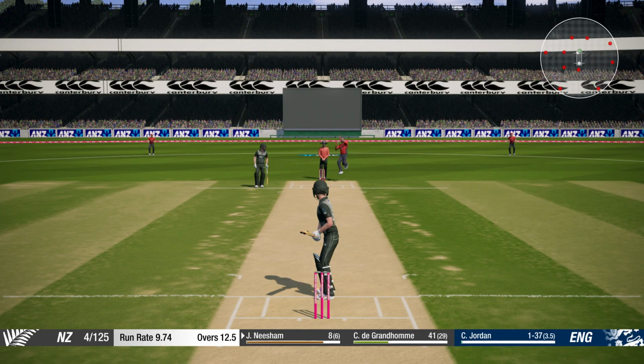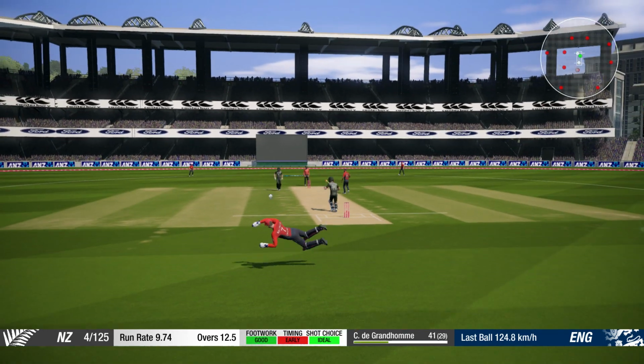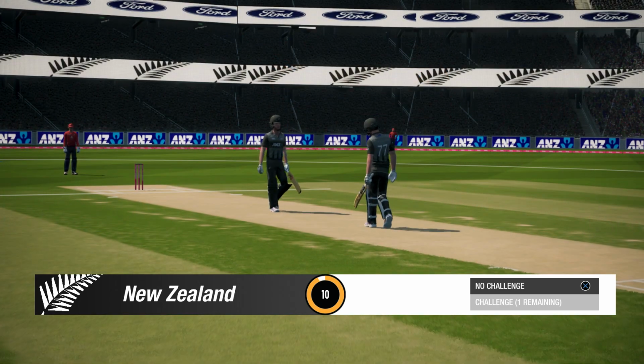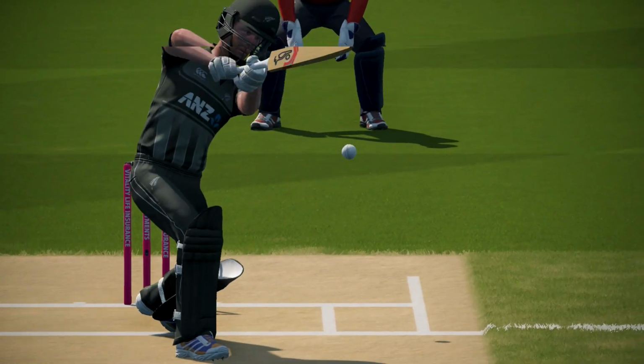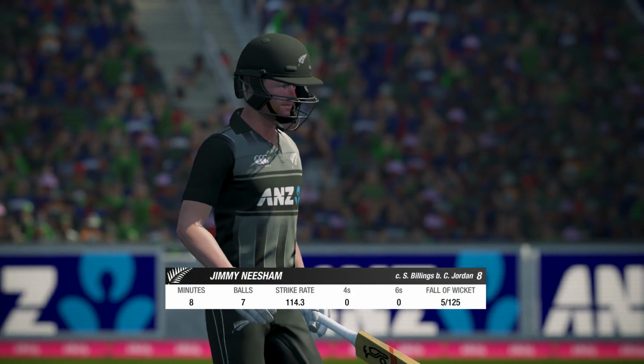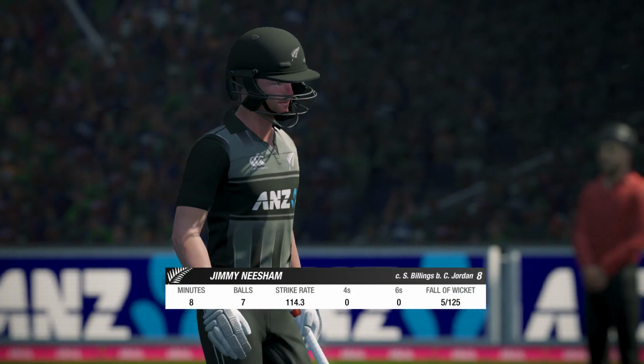This time, Jimmy Neesham, he's on 8 off 8, and he's edged it. It is a great grab from Billings there. Looks like Chris Jordan's picked up another wicket. No need for the DRS there. As we look at the replay, Billings, he jumped like a salmon, and he's taken the grab. Neesham departs for 8 off 7.